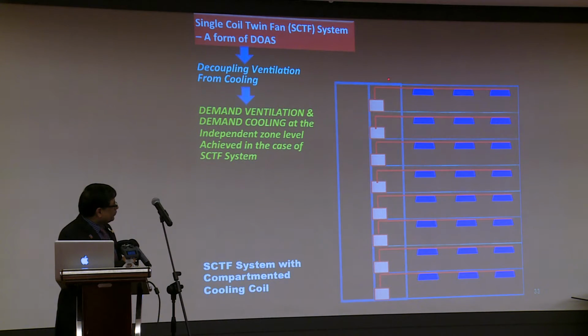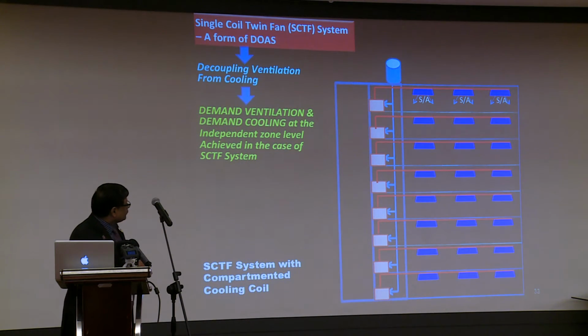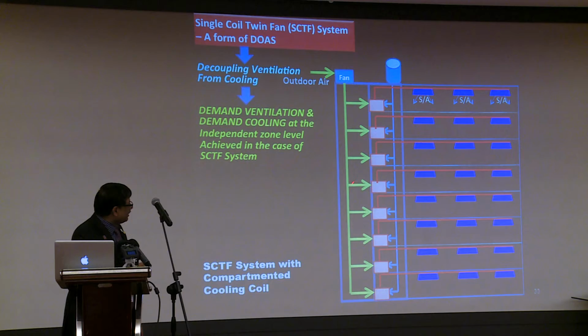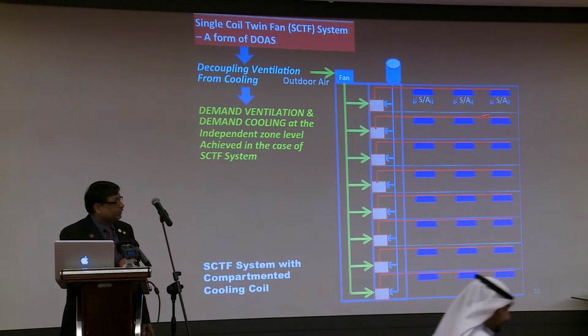ventilation from the cooling. So I just take the schematic of a high-rise building, floor-by-floor air handling units, and this is basically supplying air through the supply diffusers to the space, a well-known concept that we would be very familiar with. So now what we're doing is we have a central rooftop air handling unit, not an air handling unit with a cooling coil, just a fan to push the air down a vertical shaft, of which we can draw the ventilation or outdoor air requirement for each air handling unit, the secondary air handling unit.